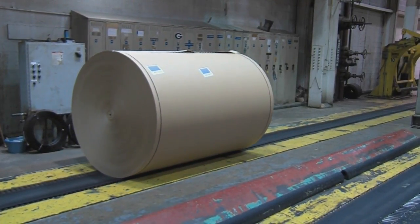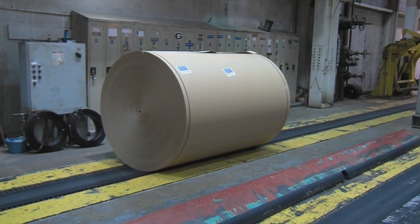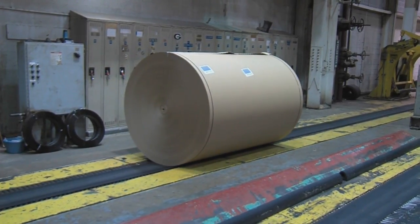Conveyors are used to move finished goods. Never step or walk onto a conveyor. They can start automatically and without warning.